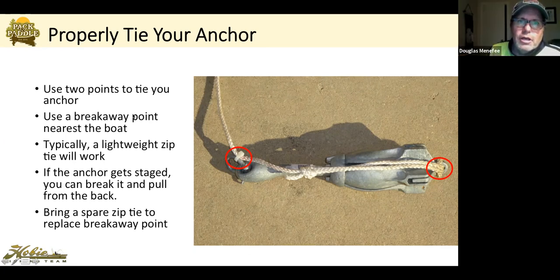Okay, so on your anchor, you need to properly tie your anchor, and you need to use 2 points. You can see on this anchor, this is a little bit of safety, and this is especially for Caminada Pass. You see, I've got 2 points marked off here on this anchor, and I don't know if you can see it. On this left, there's a zip tie around this point.